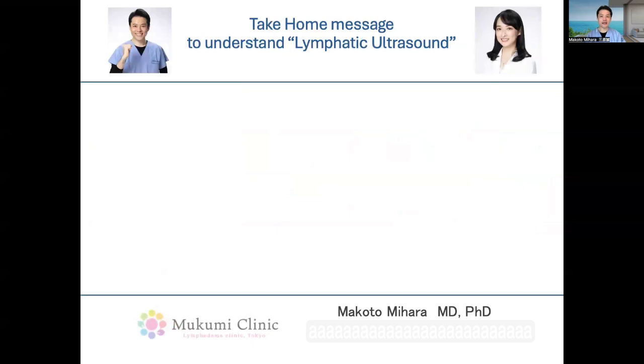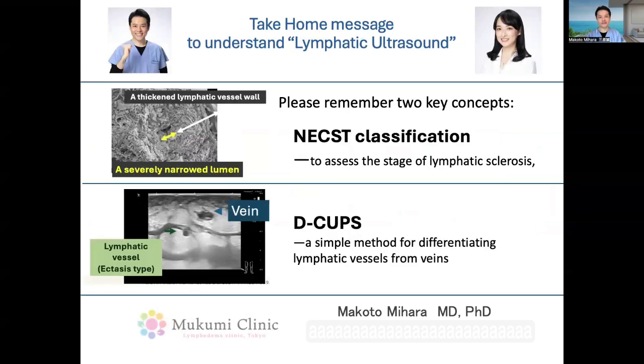Here is our take-home message. Please remember 2 key concepts. NECST classification to assess the stage of lymphatic sclerosis, and DCAPS, a simple method for differentiating lymphatic vessels from veins. These 2 tools will truly advance your lymphedema care.